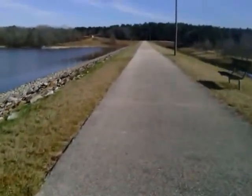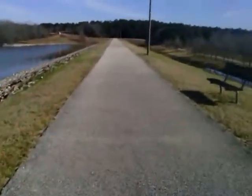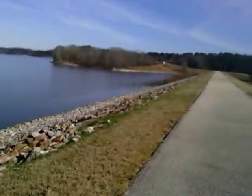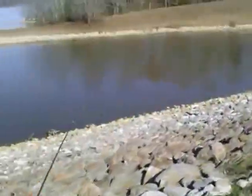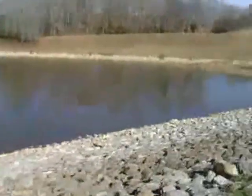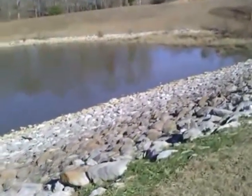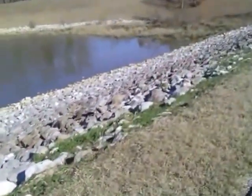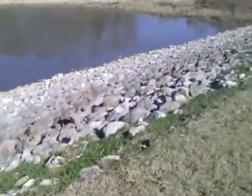Anyway, it was a pretty cool experience. I'm gonna get off here for a minute. I decided to put a foggy day right up in this corner, where we've seen a few alligators on the far end of the dam.